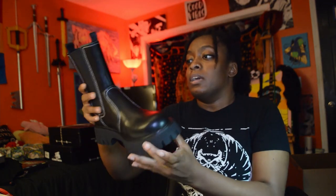I also have gel insoles that I'll probably put in here, but yeah, it is a little tight around here, so getting your foot in and out is kind of annoying, but I think in time I'll probably stretch this part out a little bit more. It'll be a little bit easier to get my leg in there. Next pair of boots. Hurrah.